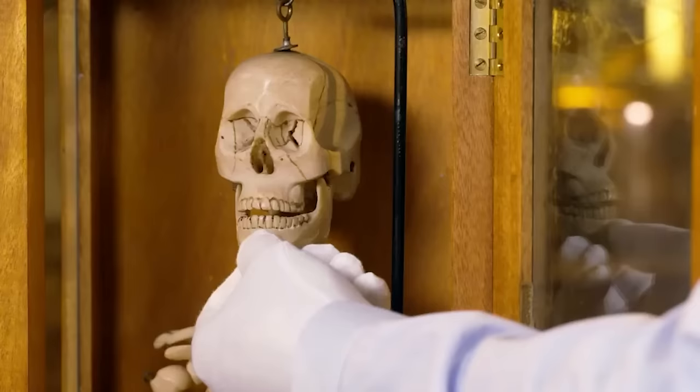We like a skeleton, don't we? We do. We just love them. He looks quite happy. He does.